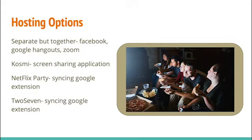But moving on from Cosme, there's Netflix Party. As the name implies, this is only usable with Netflix. And Netflix Party is a syncing Google extension, meaning this can only be used in Google Chrome, and you add it to your browser. It's not a separate window you enter into. And what Netflix Party will do is it will connect with your Netflix account and allow you to create a room that you can invite people to, where they will be able to watch the show and their Netflix account will sync with yours to play at the same time.